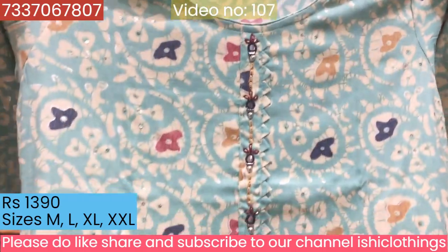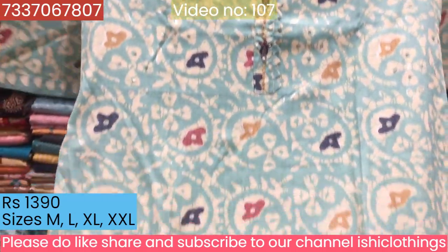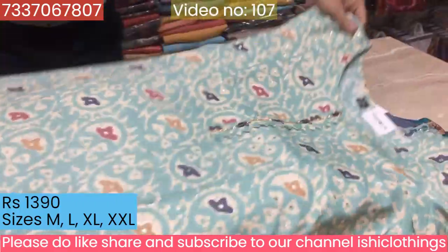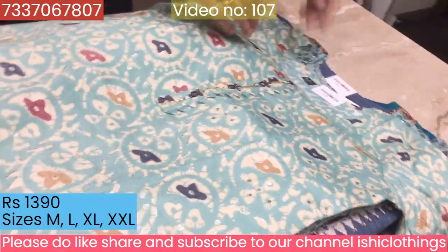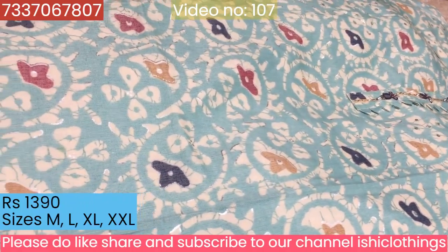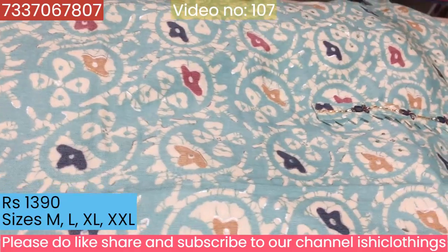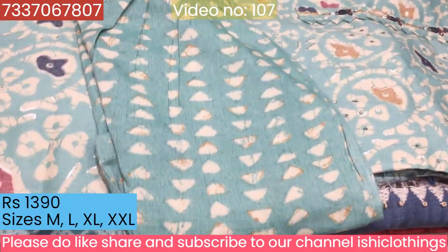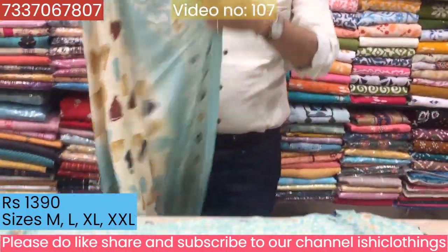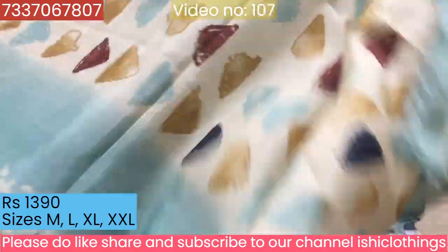Also nice batik prints in this. Batik prints are the flavor of the season now. With nice value addition over on the neck patti over here. It's a bottom. And you get a nice dupatta with this. Dupatta is again very different. A lovely dupatta.